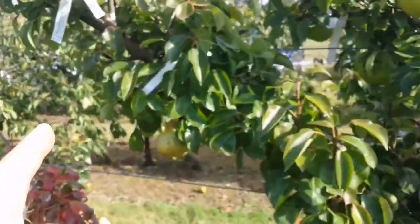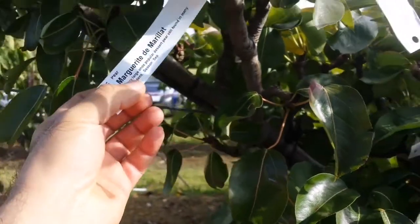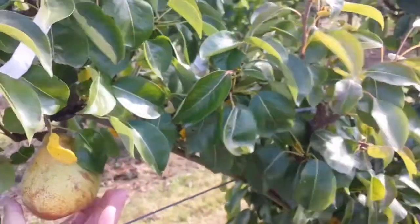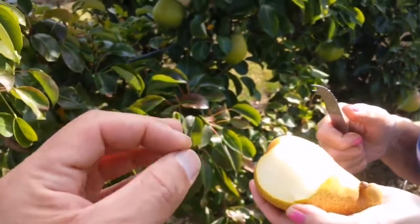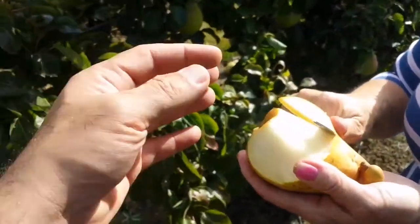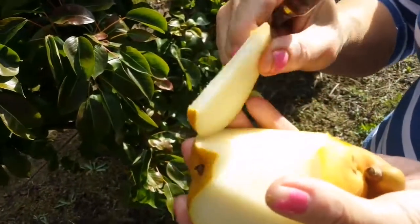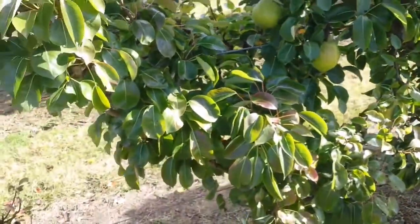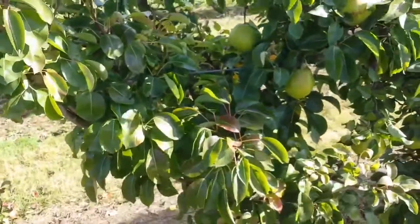This apple, this pear. Oh, Margarita de Marilat. It's quite pleasant pear. And juicy and sweet. A little bit of slightly tannin. It's not bland. It's beautiful, spicy, juicy, refreshing. Look, when we cut it, the juice oozes out. That's the pear.